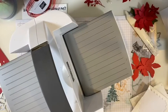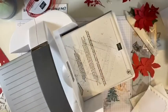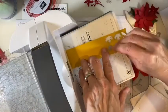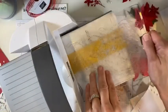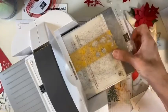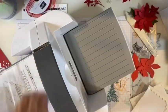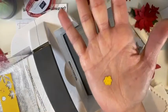That is Mango Melody. Let's go with this. What is this? Crushed Curry, I think. All right, we can do with that. All right, so there are some dies around here somewhere. Let's just put both of these on and see what it gives us. Oh, I was right. So one of them just makes a little embossed one.